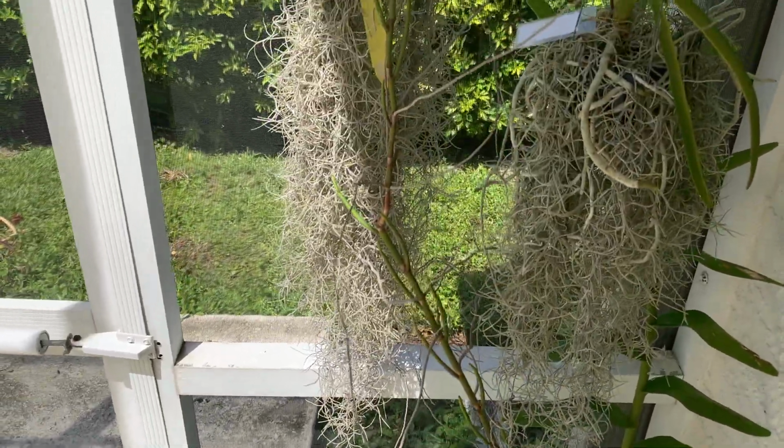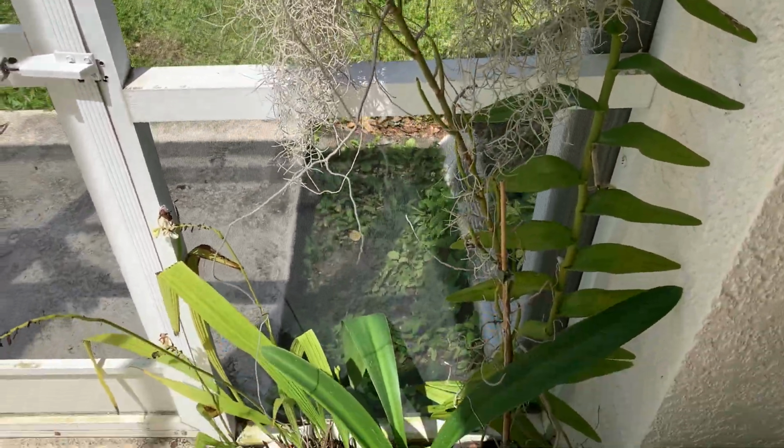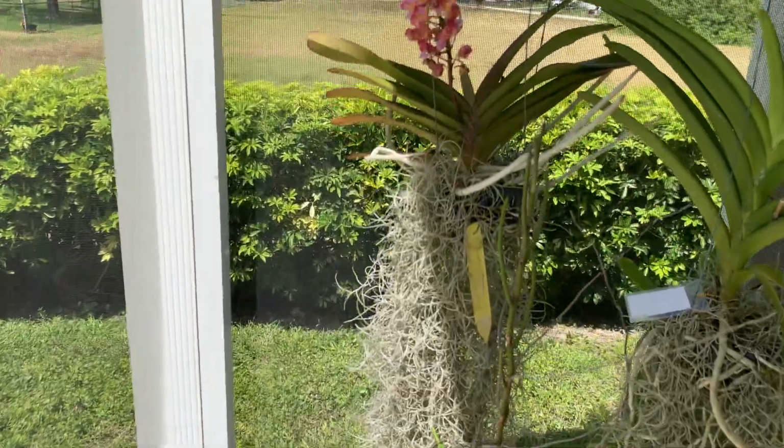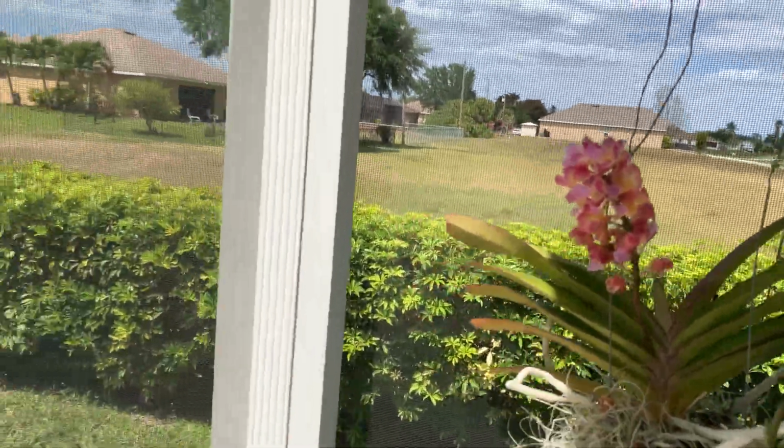This Tarit Vanda is still going strong. I need to so badly attach him to something. I'm not sure what yet. It is what it is. Bangkok Sunset, his spike is starting to do what they do after they've been open for a while.